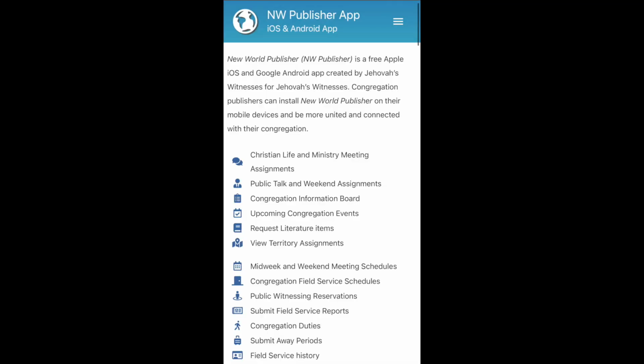And so I had looked at it on our normal phone and looked for the app. You had found it. And then if you go to who created the app, it sends you over to a website, which is where we got this screenshot from. So we can just read the first little blurb. Okay, where it says New World Publisher. Yep. It is a free Apple iOS and Google Android app created by Jehovah's Witnesses for Jehovah's Witnesses. Congregation publishers can install New World Publisher, see, we're not making it up, on their mobile devices and be more united and connected with their congregation.